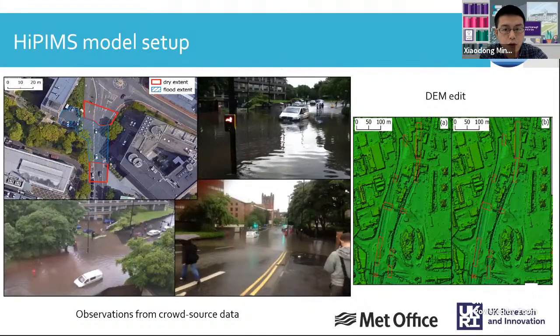Before setting up the model, we firstly need to generate the observations which are useful to calibrate the model. We use observations from cross-source data based on a few events and generate the flood extent. And we need to edit the DEM to remove a few blocks over flow paths, such as overhead buildings and overhead bridges, over roads and over rivers.